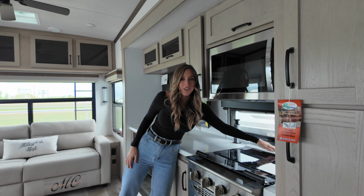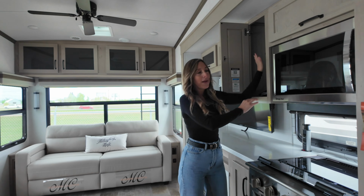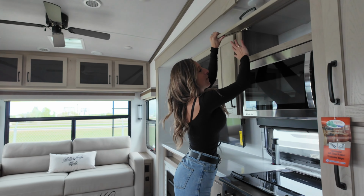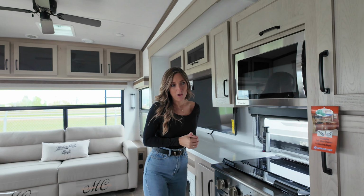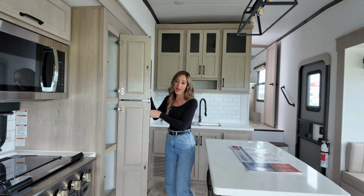We've also got a knife holder in the back as well. Storage over here continues, so right next to the microwave, big storage cupboard there. And then right up above the microwave, we've got some more storage as well. And before we leave the kitchen, just to the other side here is gonna be your main pantry storage.